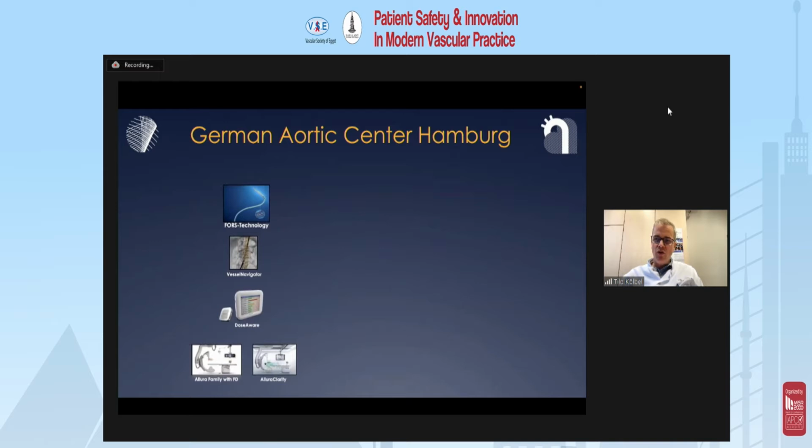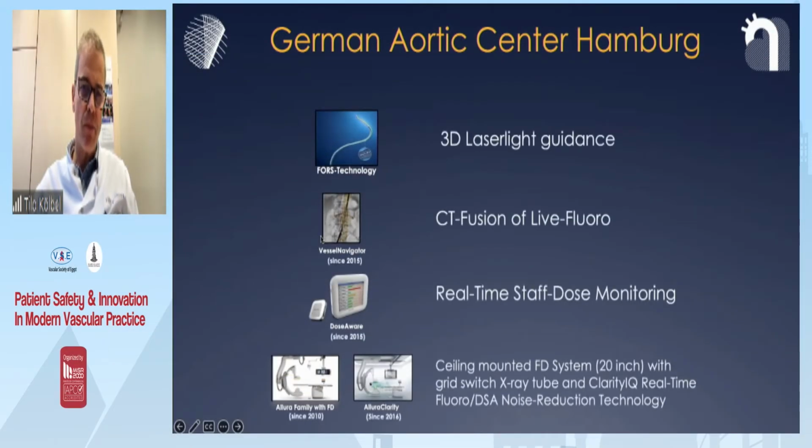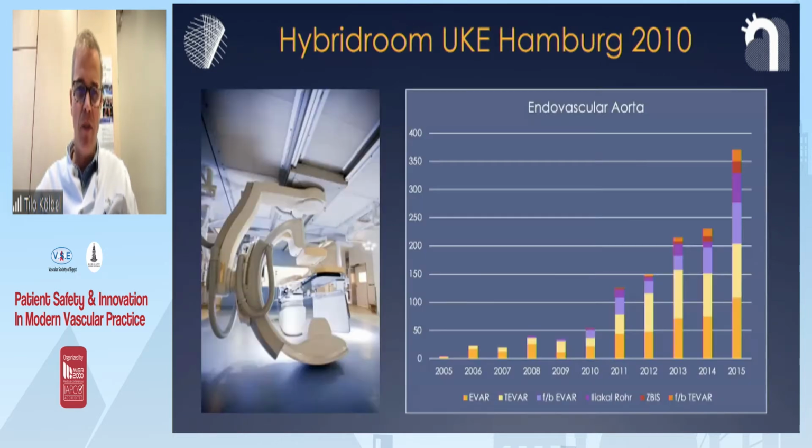What we have in use in Hamburg is actually the Allura Clarity, which is a modern fixed imaging system. We use Vessel Navigator as a CT fusion, and we use FORS technology, which I would like to introduce to you at the end of the presentation.